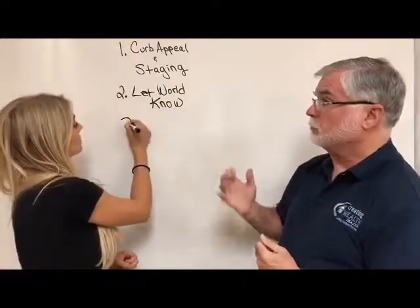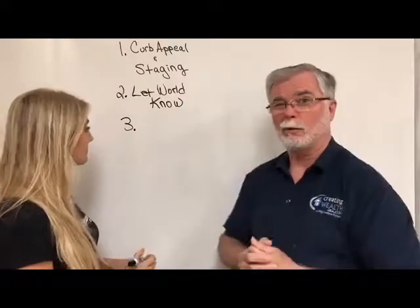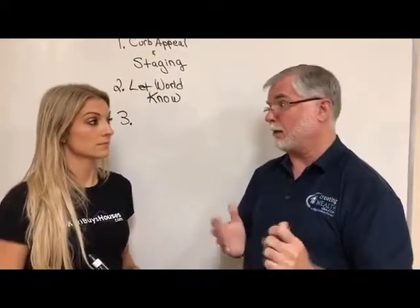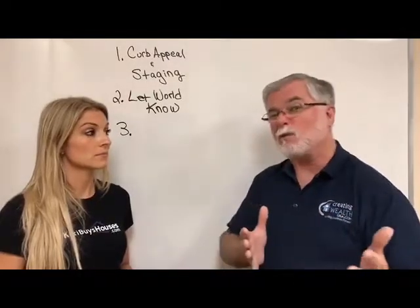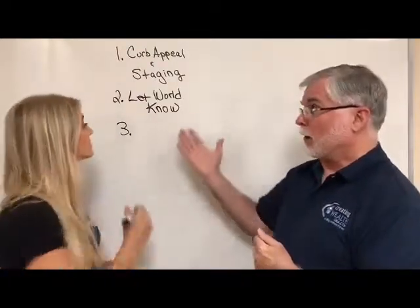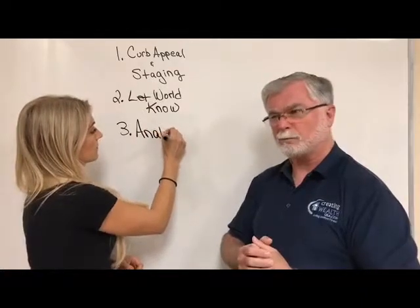Number 3, now offers start coming in. What do I do? Well, I've watched too many investors take the first offer that comes in and just sign it and accept it, and then find out 15, 20, 30, 40 days later they weren't qualified to buy the property. That's a big mistake. And also, depending on how long your rehab took, did you take a contract too soon?